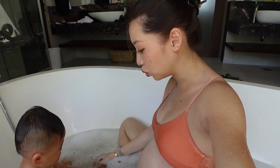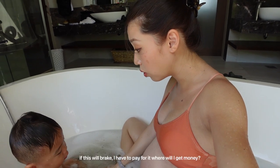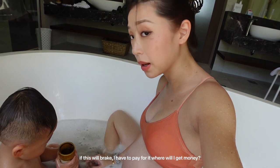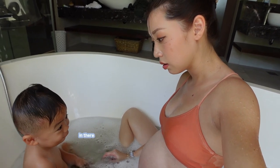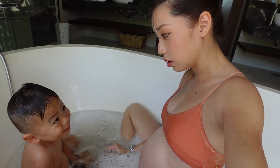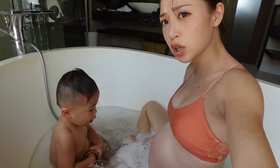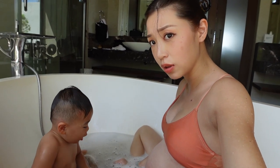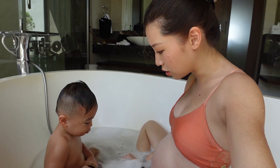Diba you don't like mommy to work? If this will be guba, I have to pay for it. Where will I get money? Where's mommy's money? In there. Where? In outside. My money is in the outside. If mommy has to pay for it, mommy has to work some more, and then I can't spend time with you anymore. So you have to be careful about our things, okay?